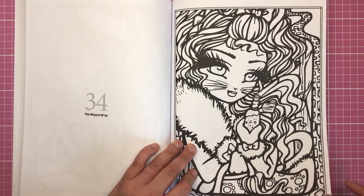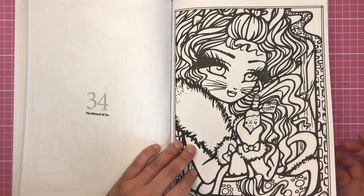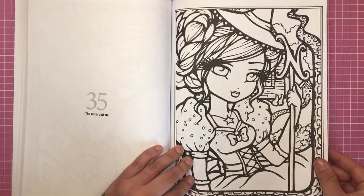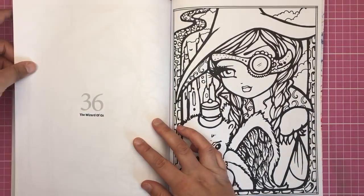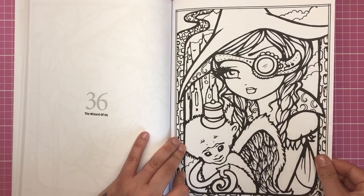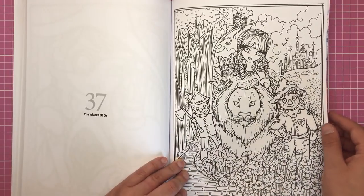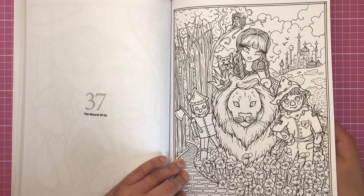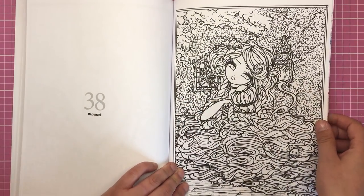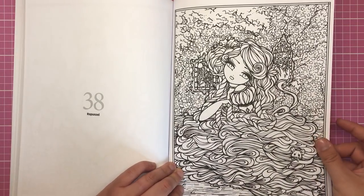This must be the lion, the lion that doesn't have any courage, is that right? And this is turned into a lady. Another Wizard of Oz. And another Wizard of Oz. We've got one of the flying monkeys here, and I'm guessing a witch, I'm not sure. And then we've got the whole crowd, Dorothy, Toto, the lion, the Tin Man and the Scarecrow on the yellow brick road. Here we've got Rapunzel with her huge, long, massive length of hair that's probably going to take quite a while to colour in.